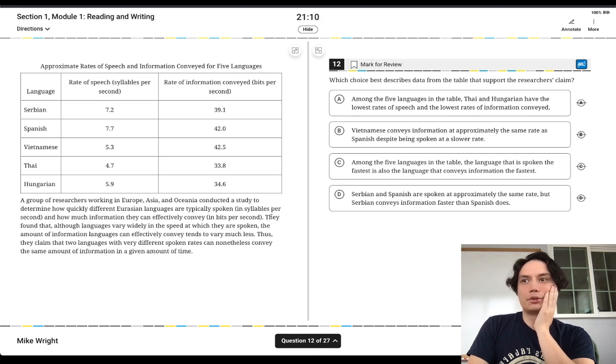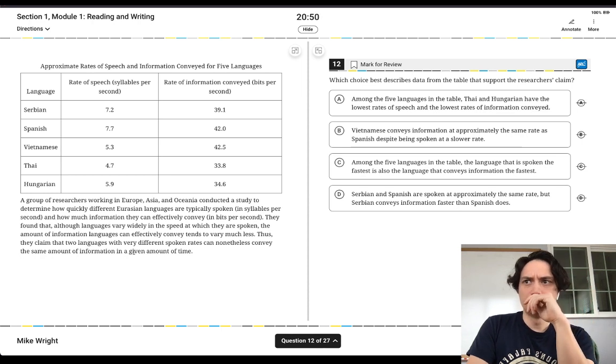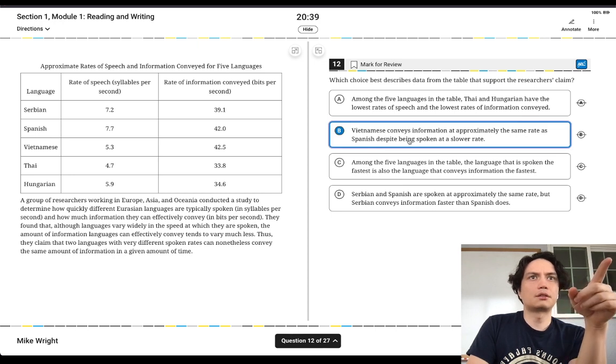So we need the researcher's claim, which is this. Although languages vary widely in speed, there's less variation in information. Oh, this is the real one. Two languages with very different spoken rates can give basically the same amount of information. So we want this one, Spanish and Vietnamese probably is the best one. Vietnamese conveys information at approximately the same rate as Spanish despite being slower. Vietnamese, slower than Spanish, about the same rate of info.